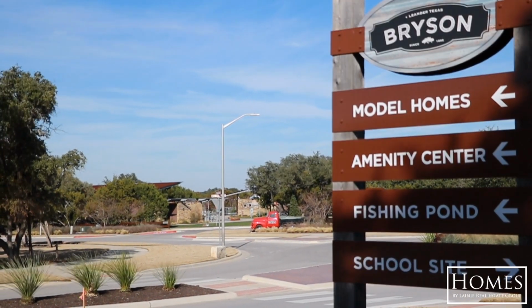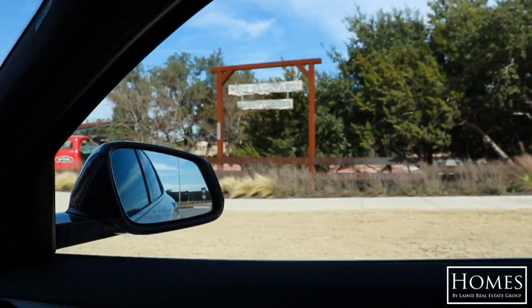So that was 1912 Woolsey here in Leander. So now we're gonna head over to Bryson's Amenity Center.